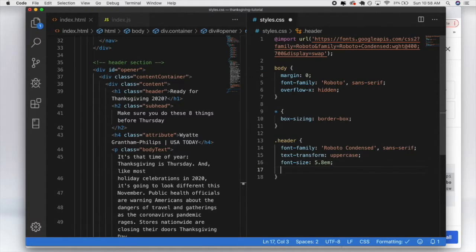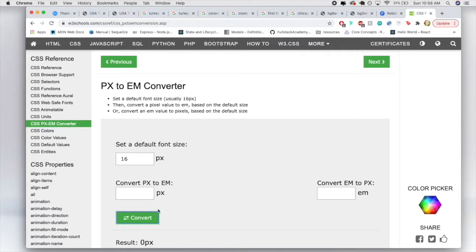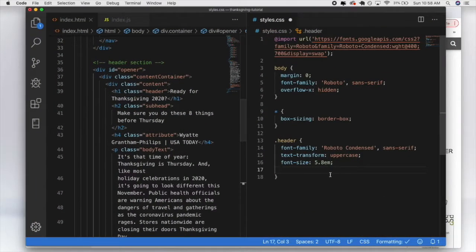And em is similar to pixels. It's just a different measurement system, and you can find the exact pixel to em ratio. That's actually a really good question. I want to say it's around, let me convert 1 pixel. Okay, so 1 pixel is 6.25 em. So 16 pixels is 1 em. That makes sense. Cool.